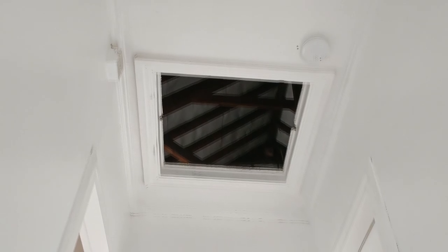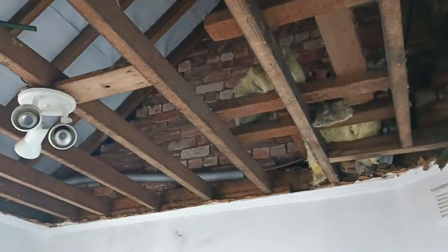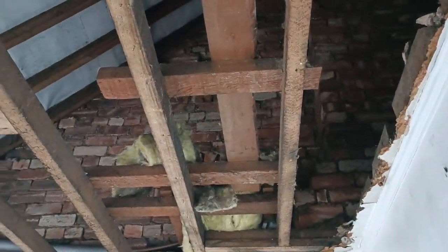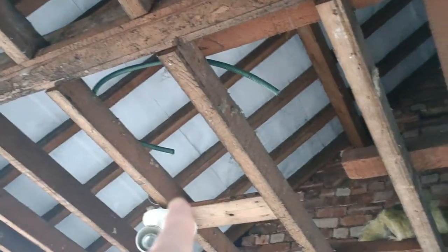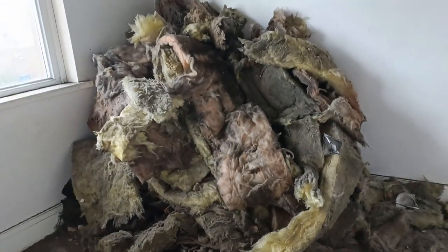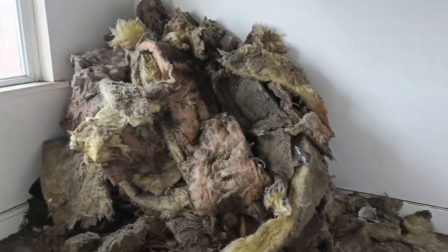This is the loft hatch. And this room, which is Alice's room. It's going to be Alice's room. It has no ceiling anymore. No ceiling at all. There's a random pipe there, a hose pipe balancing on the joists. The lagging has all come down. Obviously, it's all over there in a huge, huge pile, which is no good anymore. We need to put new lagging in there.